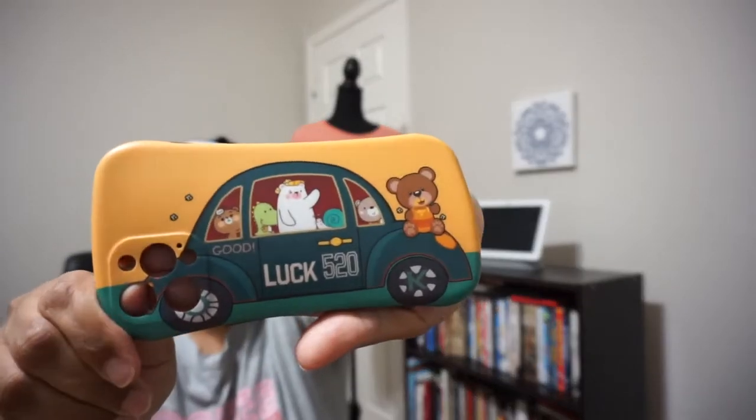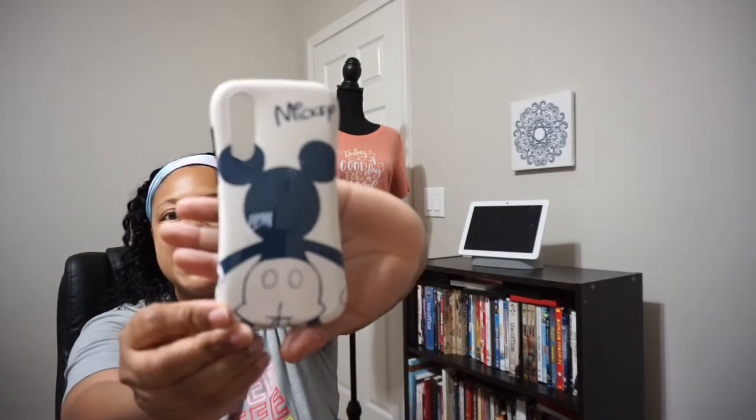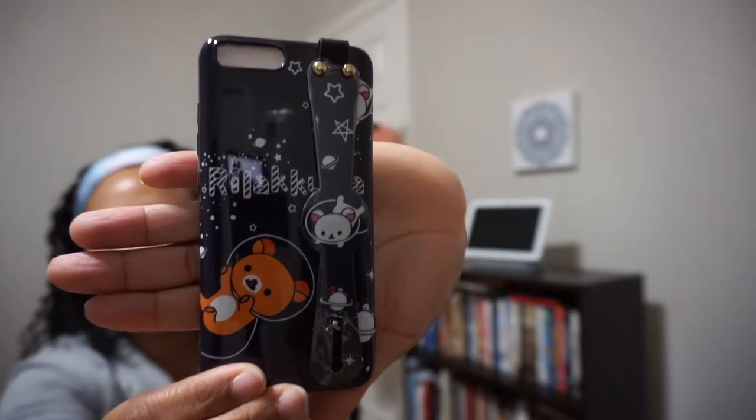And, all right, I have this phone case as well. Very cute. It says Luck 520. And I think I got a couple more phone cases. Let's see what they say. All right, another Mickey. And what else? All right, and this one, I'm not sure what it says. It says R-I-L-A-K-K-U-M-A, Rilakkuma, maybe. All right, cute little bears on there.